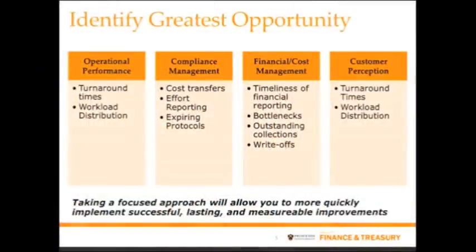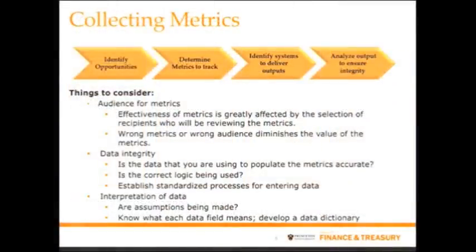As you're thinking about this, you should start asking some questions. You need to determine what metrics to track. You need to identify the systems that will deliver the outputs or the metrics that you are looking to track. And then you need to analyze the output to ensure the integrity of the metrics that you're trying to track.